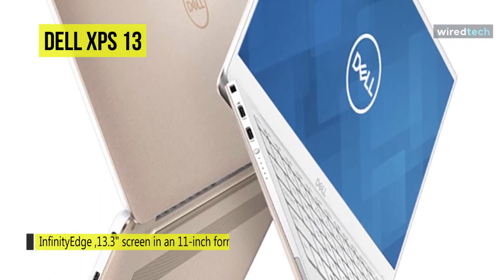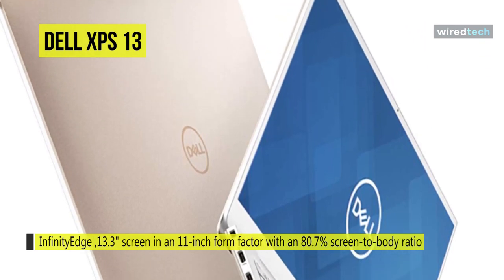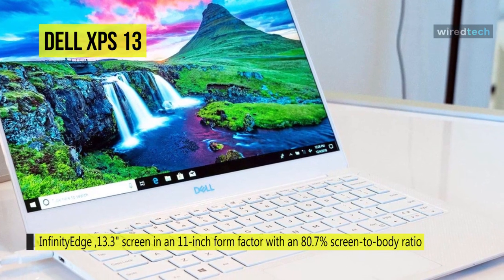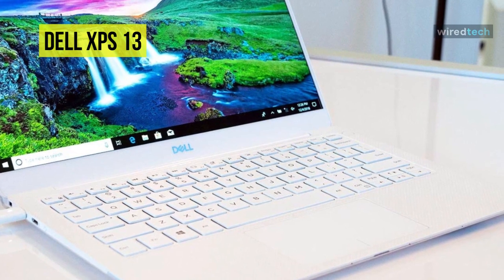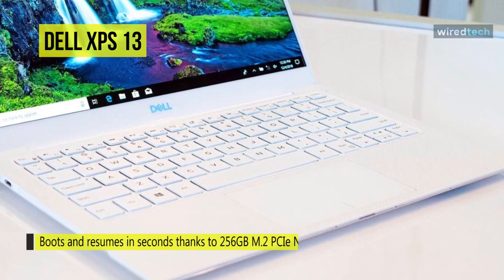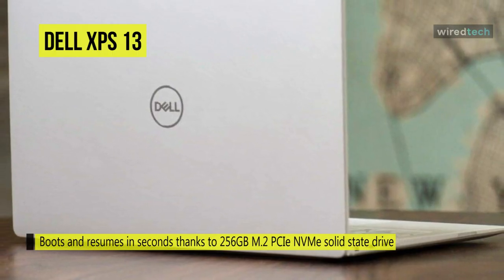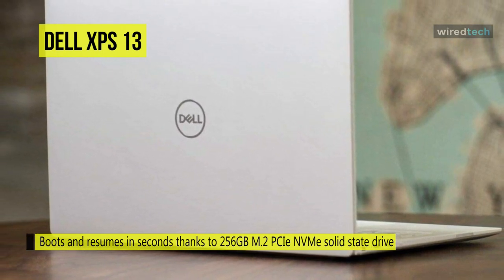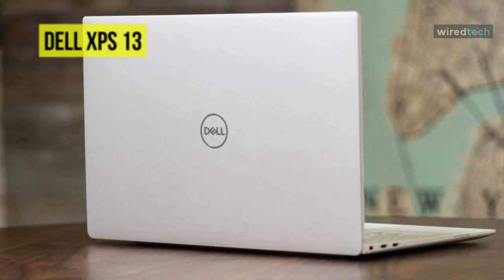Its 13.3-inch Infinity Edge IPS anti-reflective display features an Ultra HD 3840 by 2160 resolution with a 60Hz refresh rate for crystal clear details, as well as multi-touch capabilities allowing you to utilize touch gestures and commands. You can connect to the internet via Wi-Fi 5 and pair compatible wireless peripherals using Bluetooth 4.2 to free up its USB ports for more important devices.